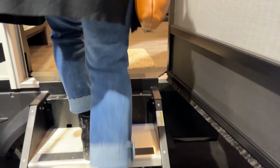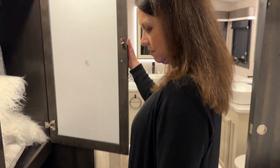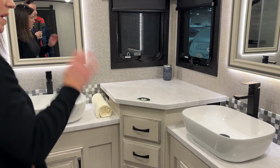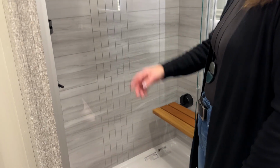This is the modern farmhouse. Oh my word. Okay, all right, let's look at the bedroom first. Big difference though, because we've just been in a whole bunch of lighter colored interiors. Right? So how does that? It's actually not bad because they're offsetting some of the vanilla. This is amazing. Double sink. You're going to hit your head every time you walk in that thing. This is beautiful. I mean, this is a full-time rig, right?